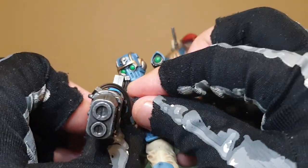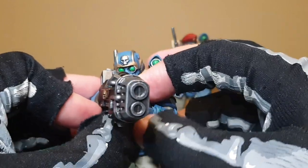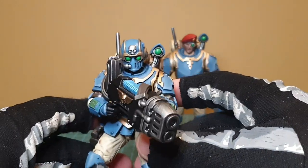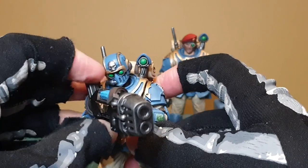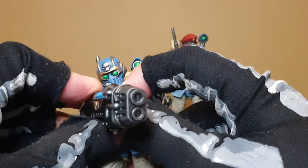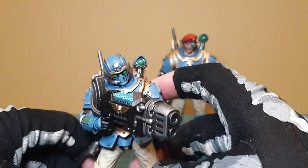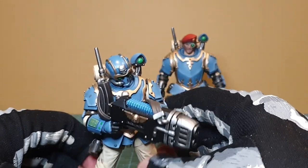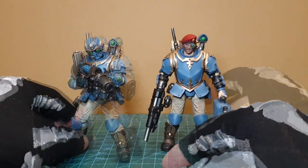And then this hand, I've just sort of got him to grab the strap to be able to hold the gun like that, as it doesn't fit underneath and it doesn't stretch out enough for it to support the gun, unfortunately. So you kind of have to fake it like that, with him holding the strap. We'll have him shoulder the weapon.